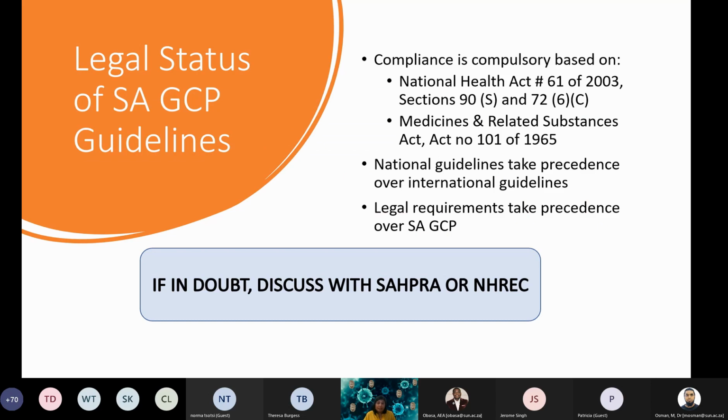South African GCP guidelines are not to be regarded as recommendations. Compliance is mandatory as per South African law, namely the National Health Act and the Medicines and Related Substances Act. If there is a conflict with respect to what is stated in international guidelines, SAGCP takes precedence, and South African law takes precedence over SAGCP unless there is a clear GCP or ethical requirement stipulating otherwise. If there are doubts or queries, these should be raised with SAPRA or NHREC via RECs so that there is a standardized response.